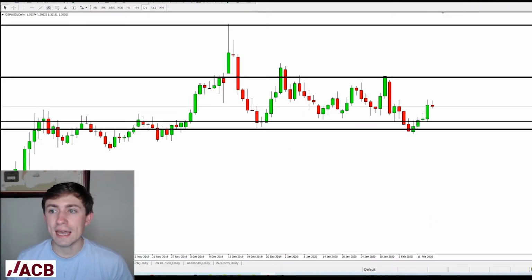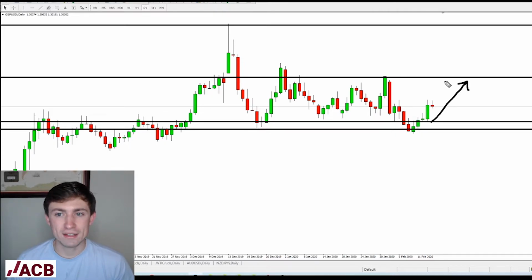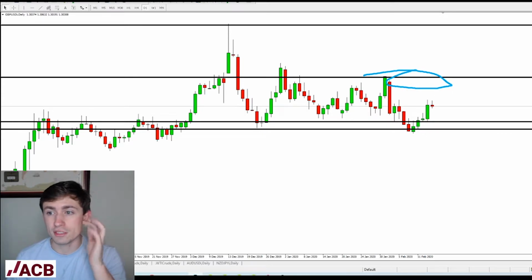GBP USD did actually hold that level of support. You can see we left it on from last time. Price did hold that level very nicely. You can see we started to get a nice little bounce there. And the question will be, can we make a move back to this area here? We have been in kind of a choppy market environment on GBP USD. So my personal opinion is that we probably continue to see some choppiness there and potentially even head back to that recent high right around this area here at the 1.32 mark.